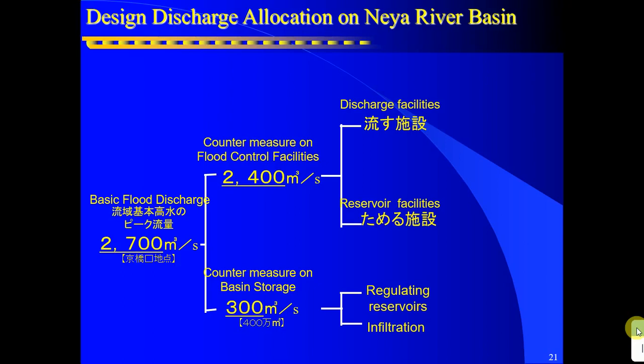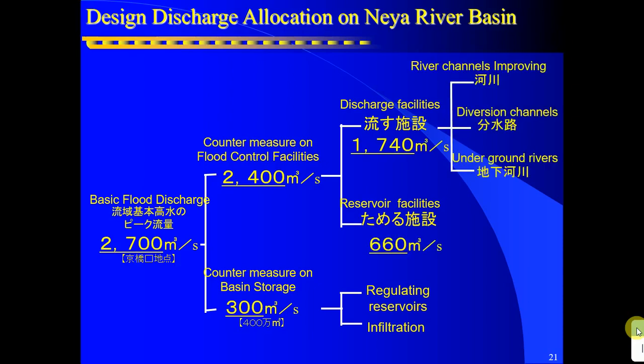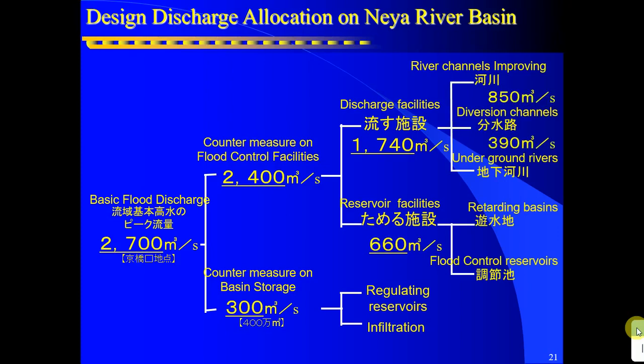The 2,400 cubic meters will be divided between a drainage facility and a storage facility. As shown on the screen, the river, diversion channel, and underground river will share 850, 390, and 500 cubic meters, respectively, as drainage facilities. As for storage facilities, the retarding basin and basin regulation pond share 410 and 250 cubic meters per second, respectively. I will explain these 5 countermeasure facilities in order.